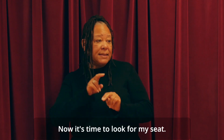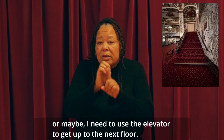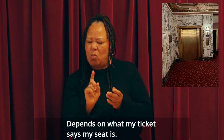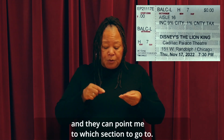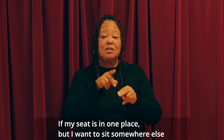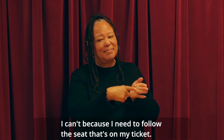Now it's time to look for my seat. Maybe I have to go up the stairs. Or maybe I need to use the elevator to get up to the next floor. It depends on what my ticket says my seat is. I can ask the usher where my seat is, and they can point me to which section to go to. If my seat is in one place, but I want to sit somewhere else, I can't because I need to follow the seat that is on my ticket.